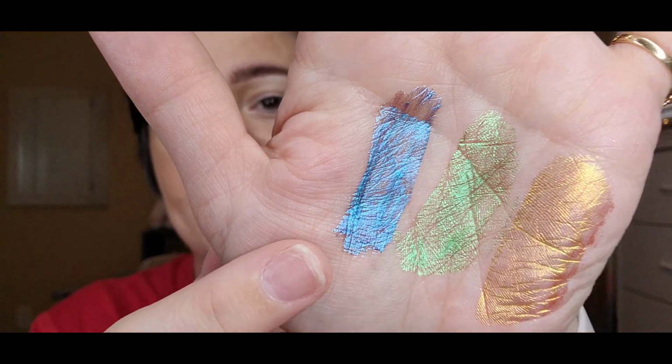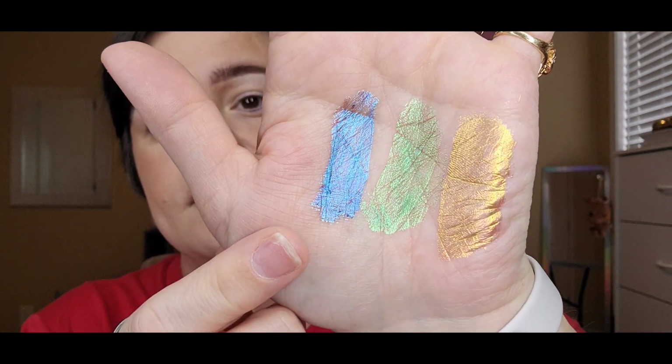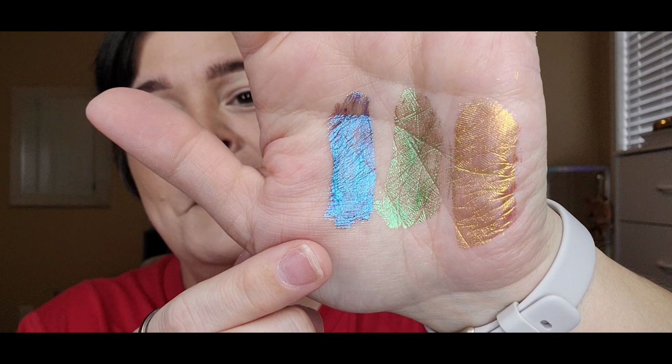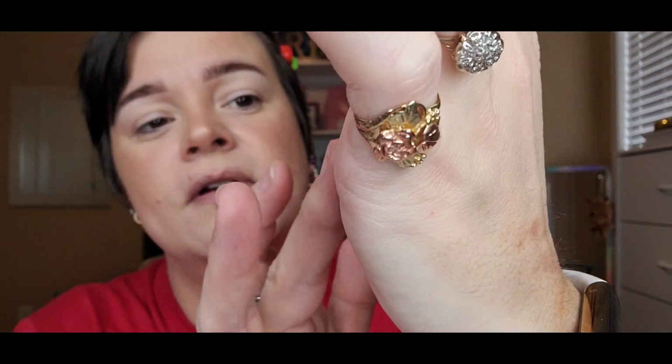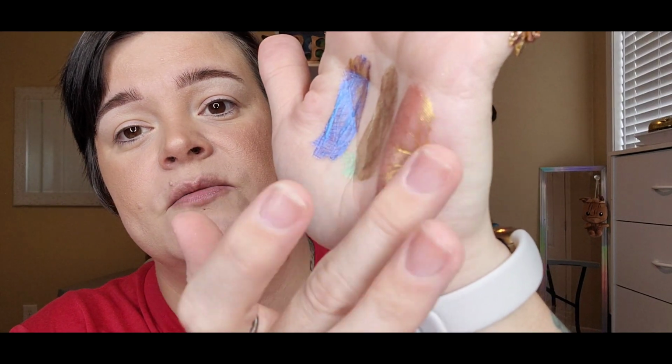This one is much darker than the previous one. Wow, that is so pretty. And there is Leviathan. Ooh. Okay, these are beautiful. And now this one is already dry as well.